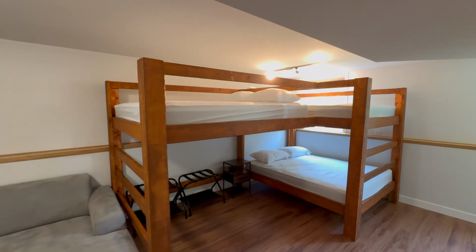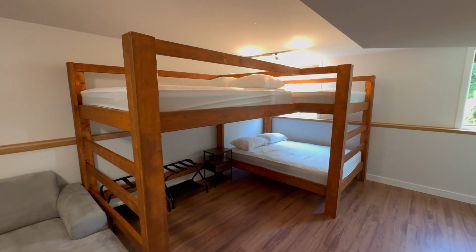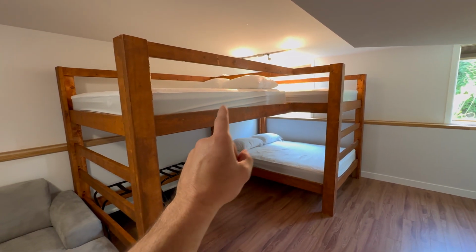Here we are. Got to throw it on the wide lens just to capture all of this. This is a custom built triple queen size bunk bed. Really hard to find something like this online, especially in the queen size and something that you're actually confident in crawling onto the top bunk.